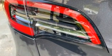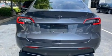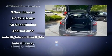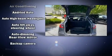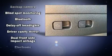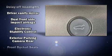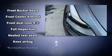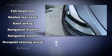Passenger security is always assured thanks to various safety features such as dual front impact airbags, front and side impact airbags, traction control, brake assist, ignition disabling, and four-wheel disc brakes with ABS. Electronic stability control ensures solid grip atop the road surface, no matter how challenging the driving conditions.